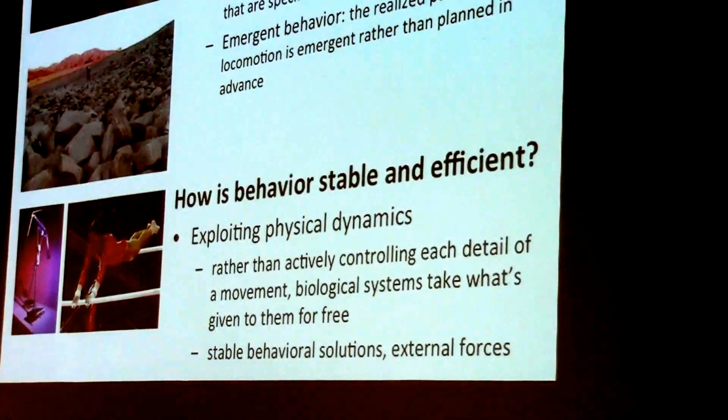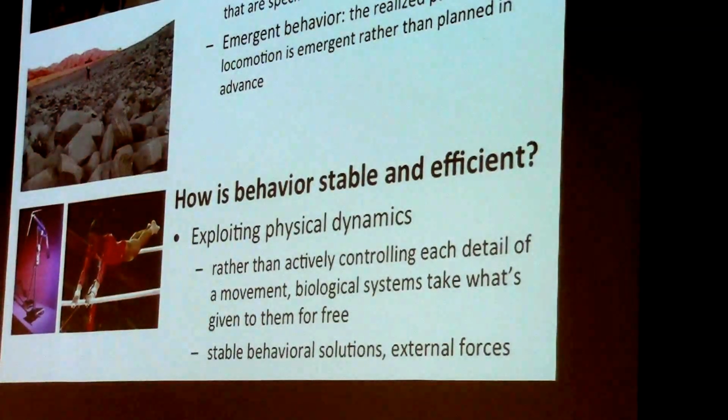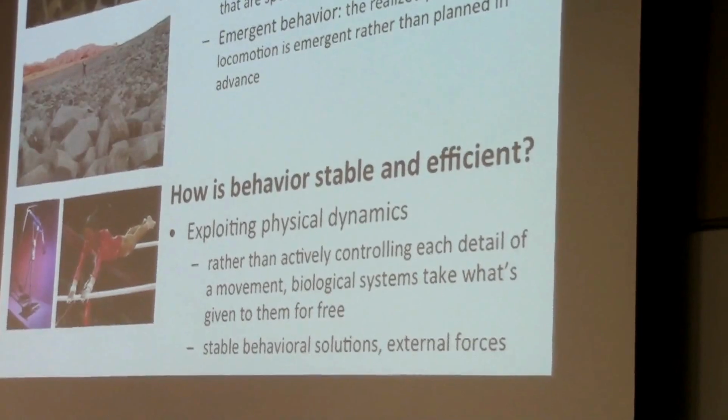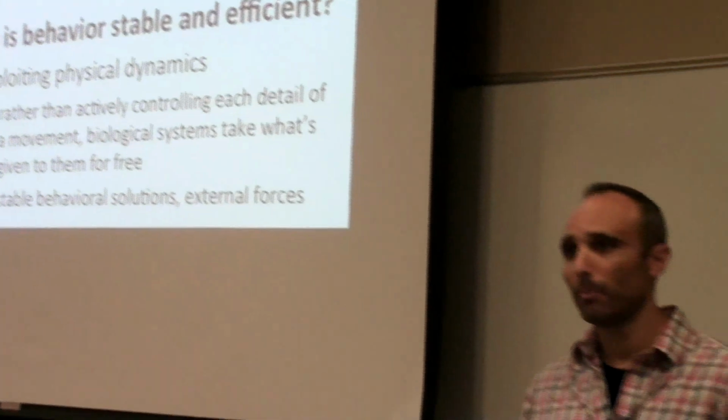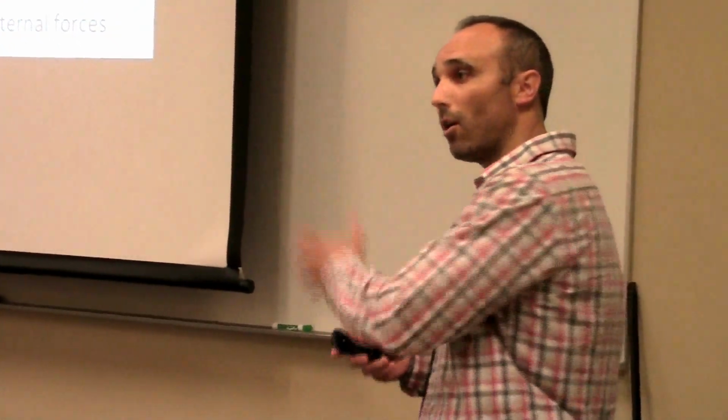have to solve. So in a nutshell, rather than actively controlling each and every detail of a movement, biological systems can sometimes take what's given to them for free in the form of stable behavioral solutions and in the form of external forces that can be harnessed to move the body with a minimal amount of self-generated force.